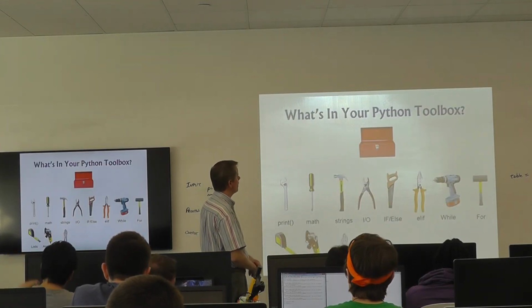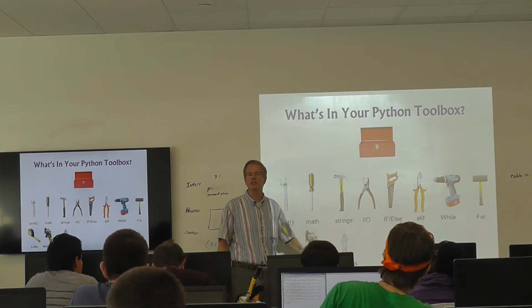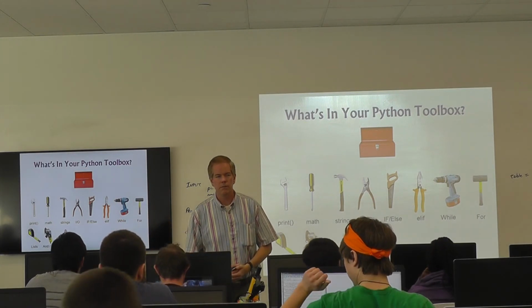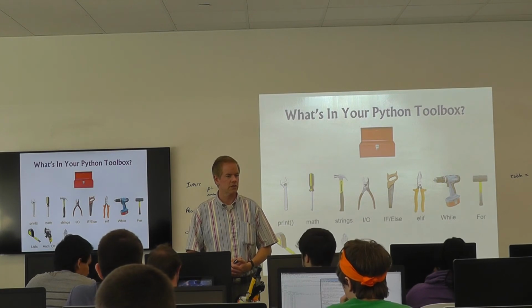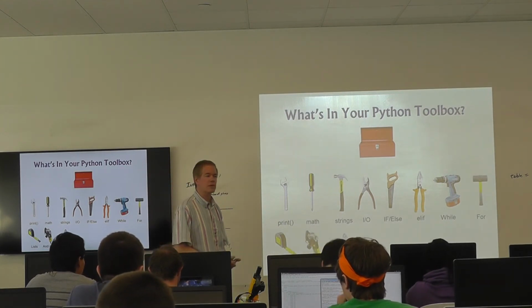So let's take a look and see what's in your Python toolbox. Exactly what was in it last time, but remember you now have functions available in your Python toolbox, which for you is critical, because in homework number 3, you get to use them. Functions are your friend.